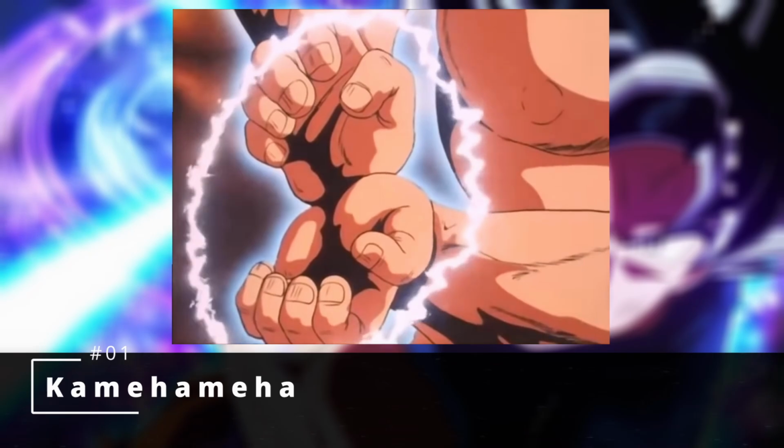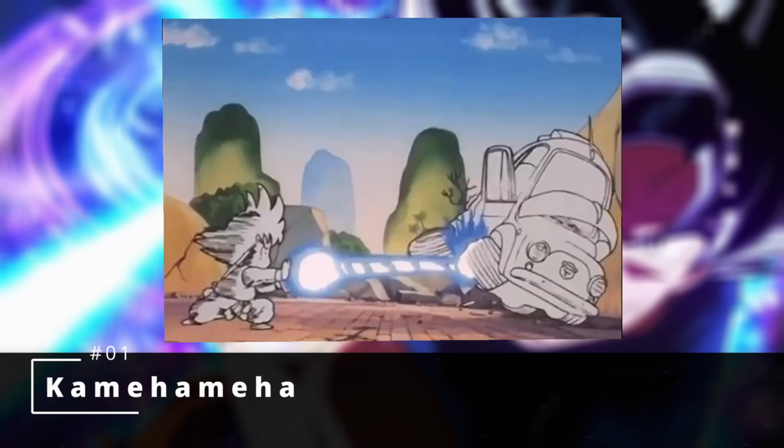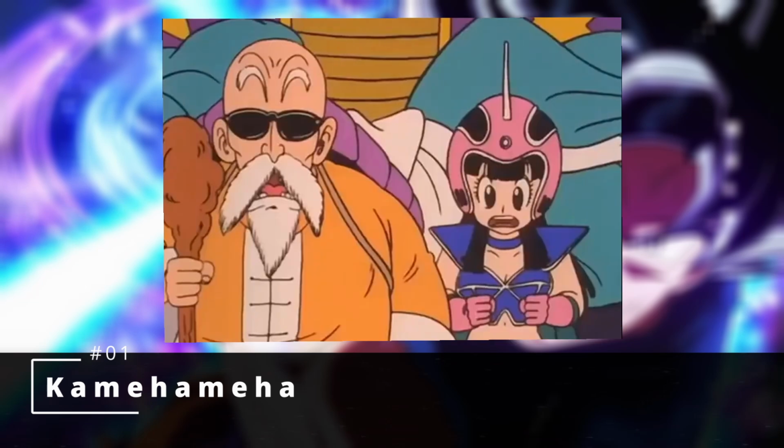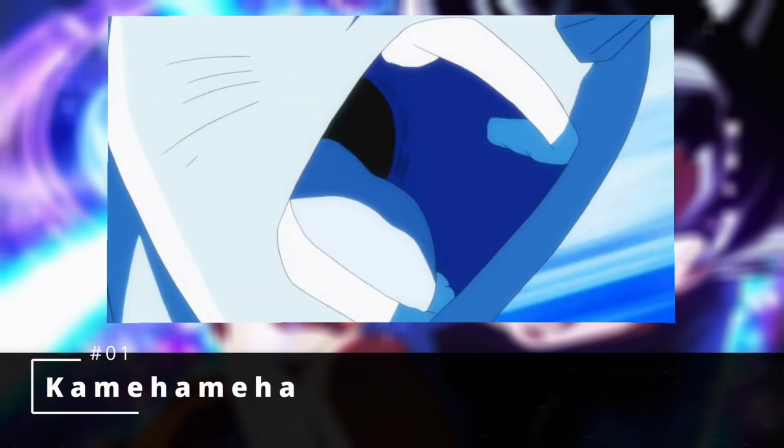Much like many of the other attacks, it's much stronger than the user. But the main reason for it being on top of this list is simply how iconic it is. The first ever ki blast used in Dragon Ball, the first ever ki blast used by Goku in Dragon Ball, and something that stuck with the group throughout the entirety of Dragon Ball.